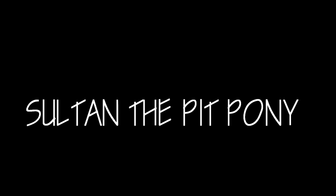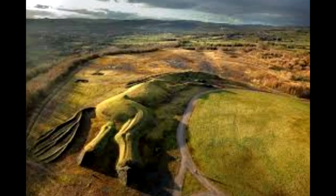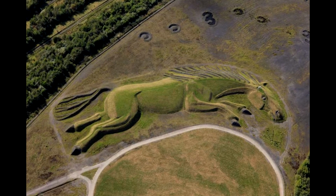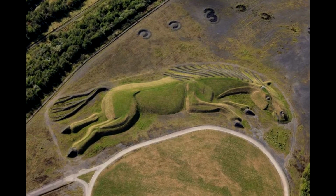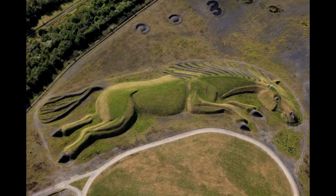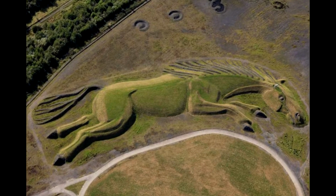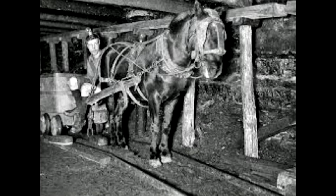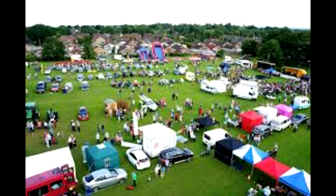Sultan the Pit Pony. Sultan the Pit Pony is a 200-meter sculptural earthwork by Mick Petts in Caerphilly, South Wales. This aerial photograph of it was submitted to the Royal Geographical Society by Jonathan Webb for the Britain from the Air exhibition. The sculpture itself was created as a homage to the beloved pit ponies who hauled containers of coal from the mines over the years. Now it also acts as a windbreaker for events in the nearby arena.